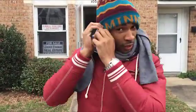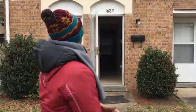All right, guys. So we just left the closing office. As you can see, we are closed on the house. Got the keys to the property. It's a 2-bedroom, 1-bath townhouse, guys.